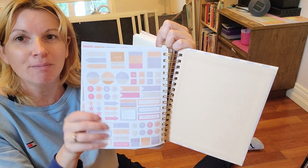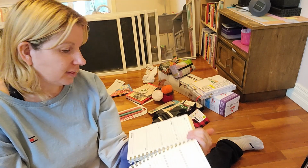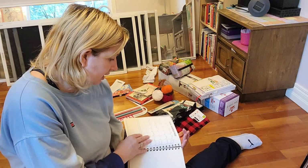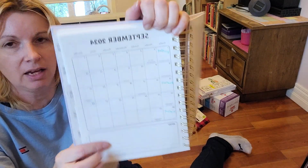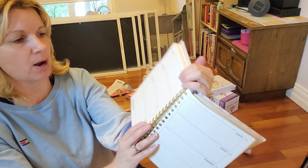This has 8 full pages of stickers that I'm not going to be using in this book, but I can put with my other stickers. I love the way the pages are. Let me see if I can find a page I haven't written on. Oops, I got stuff written on that page too. I had this out last night and I was writing. The first page has your full calendar, and it's got room for notes. Then I'll flip over a couple pages because it's got my daughter's stuff.